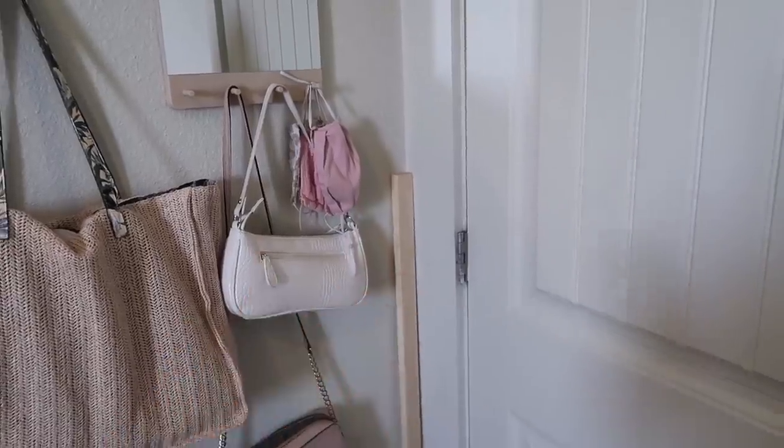I also have this piece of wood. I need to throw it away, but that's just what I used to help me make this wall. We'll go into that later. Here, I'll show you guys again. This is the view when you walk in.